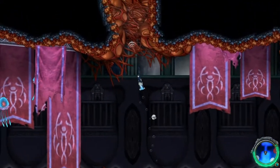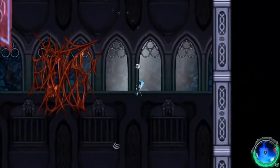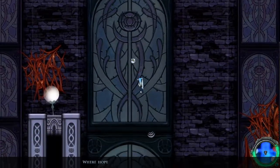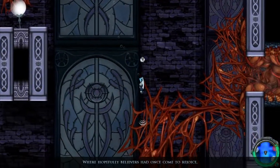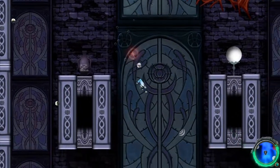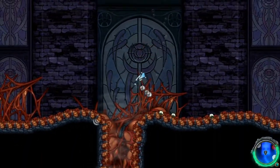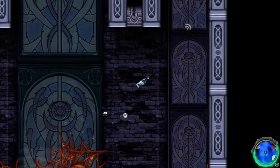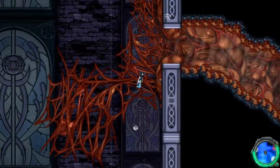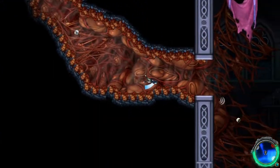It's one of my favorite areas in the game. Sickly red veins ran throughout this ancient cathedral. Yeah, they're supposed to be veins, but they just look like spaghetti noodles to me. Monsters now thrived. The pulsing parts don't look spaghetti-ish. They look like nodules or tumors. Well, yeah. It's a really subtle thing, the pulsing, but it really adds to the whole grotesqueness. Creep. Yeah, it is creepy.